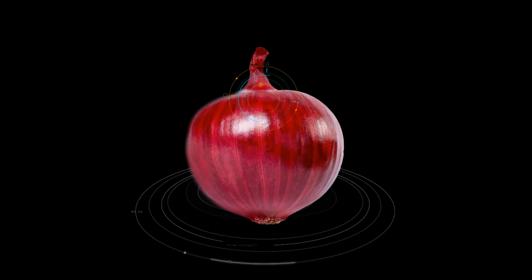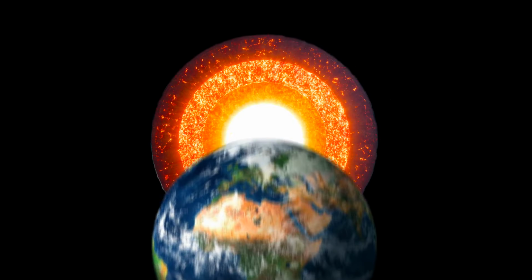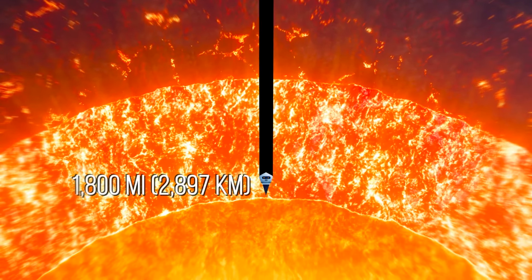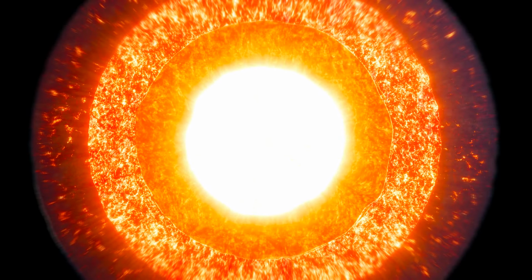its secrets for centuries. Imagine diving deep into the center of the Earth, beyond the crust, the mantle, and finally, 1,800 miles below the surface, where you'd reach the inner core. It's a ball of seething hot metal made up of solid iron and nickel, and it's so hot it glows a brilliant white. It's also surrounded by a liquid outer core.